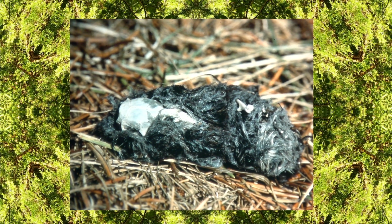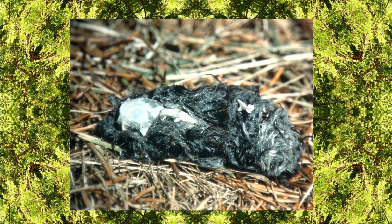This is what an owl pellet looks like. Now, this does not come out of the rear end. This is not poop. This is a pellet that comes out of the mouth. And so if you were an owl and you ate a mouse for supper, 12 hours after you ate the mouse, you would cough up one of these.